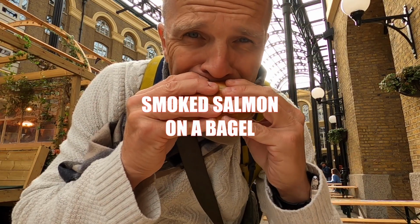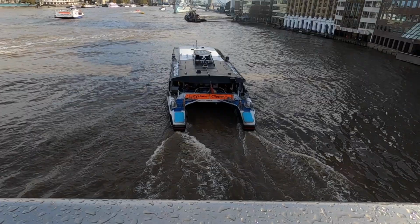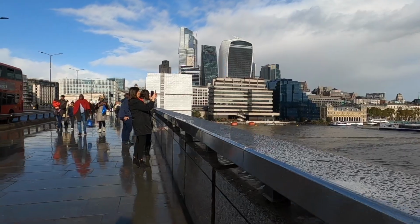Finally got some lunch. Now, as for my lunch, I got the hot smoked salmon on a bagel, which for £6 was incredible. I was starving, but I really wanted a sausage roll. But the queue for that was half an hour, 40 minutes. So I was walking by this one place. They were serving those bagels and salmon, and I went for that. I'm happy I did. It's so busy here.